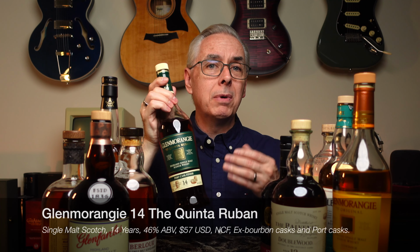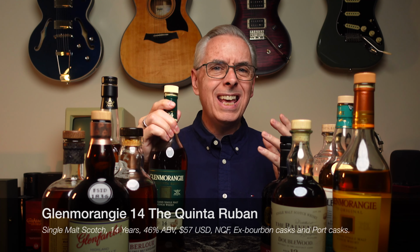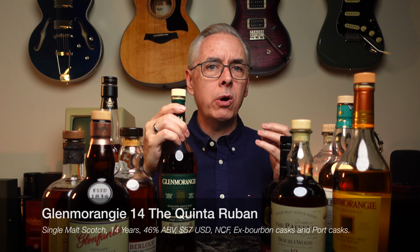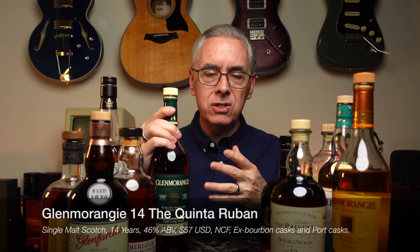Now, like sherry, port is a fortified wine, but it's from Portugal, and it has a little bit different flavor than sherry. I think it's a little more intense. So where sherry can be sweeter, I think port gives you a little more bang in the taste profile. But I really like that little bit of extra spiciness when I'm drinking a whiskey, and this is a great expression of a port whiskey.